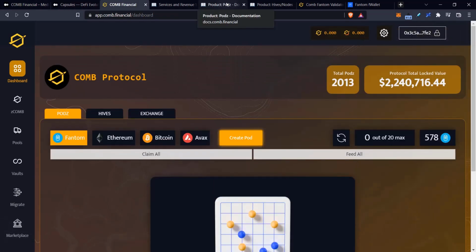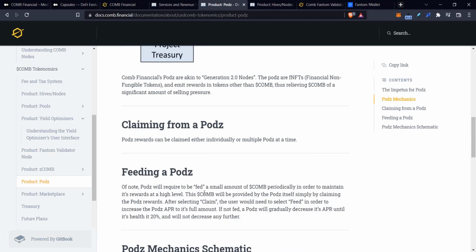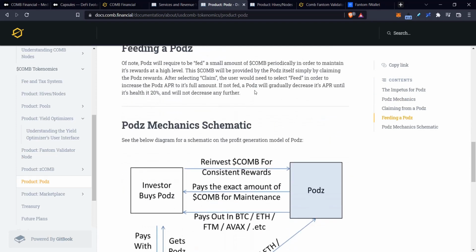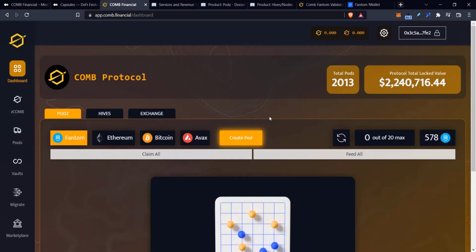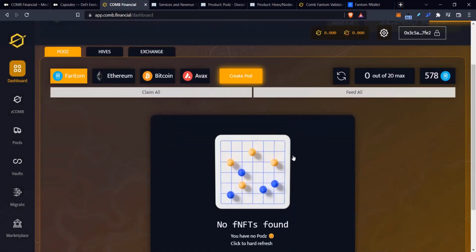Okay. So another important thing about these pods is they have this thing called feeding the pod. So basically your APY is going to decay over time, and you're going to have to feed it more and more COM. Now, part of the APY is in COM, so they're going to give you enough COM that you can use to feed the pod. So the way I look at this is basically that's how they're able to keep this APR quite high, because it includes COM tokens that they're going to give you that you need to burn in order to maintain this APY.